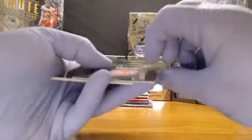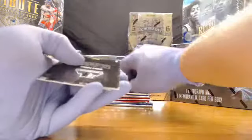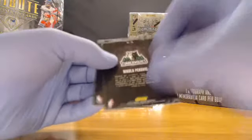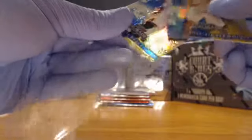Then you get a Dennis Rodman Orange Crusade, numbered out of 349. And then you get a Nikola Pekovic for the T-Wolves and a Kemba Walker for the Bobcats. There you go. Decent pack. Not too shabby. What do you guys think on that one?